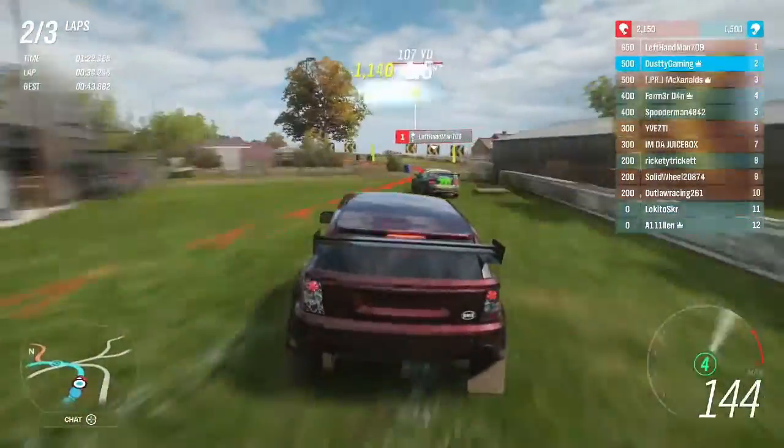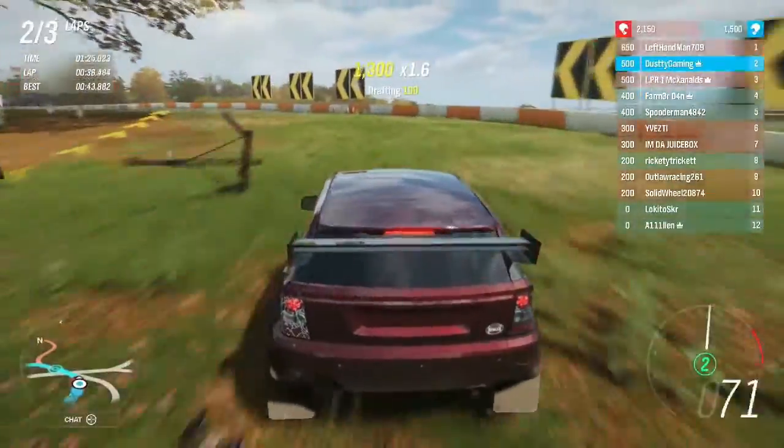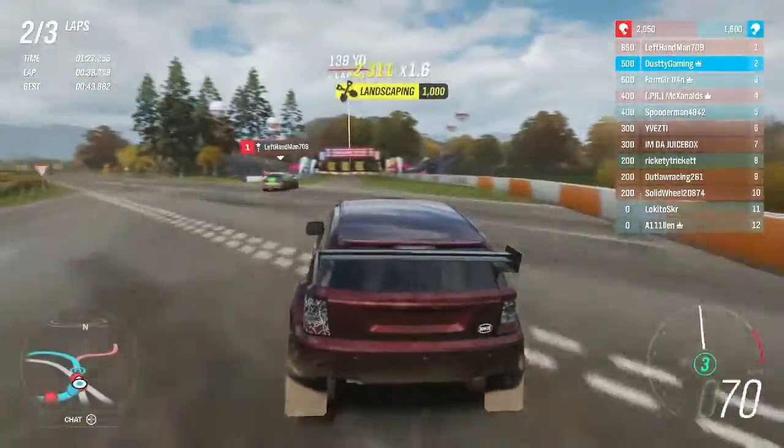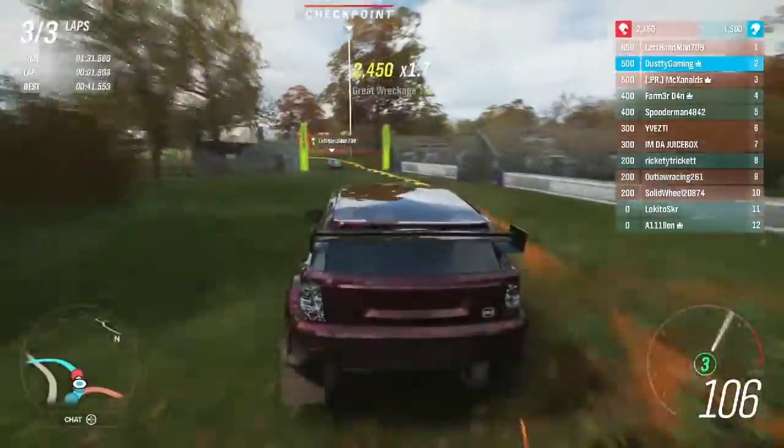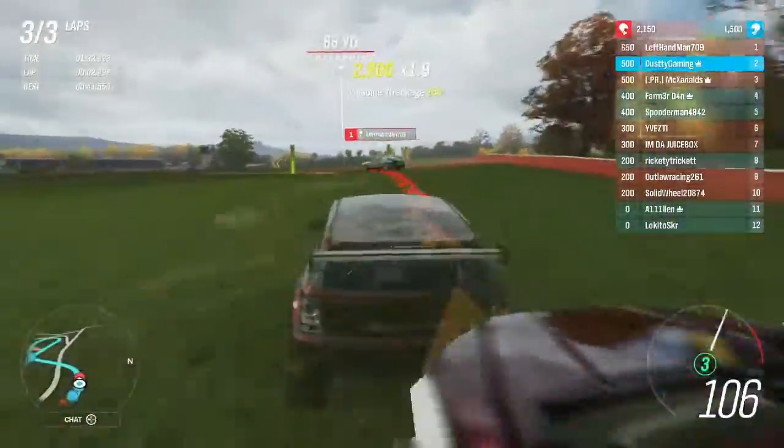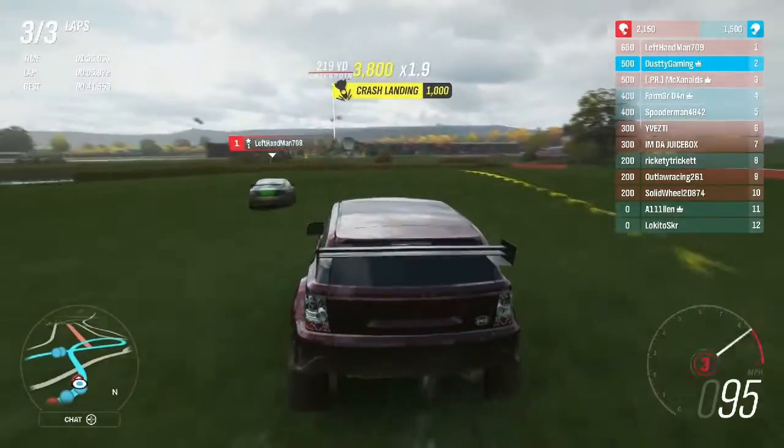And able to mostly keep up with him on the straightaway, and I'm gonna lose my braking zone there, and I'm gonna go a little bit wide. So these guys behind me are right on my tail, Farmer Dan, and I believe, there we go, that Ford Raptor with the low tire pressure.